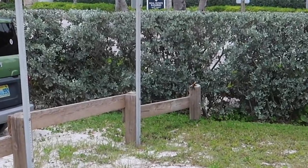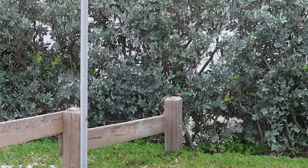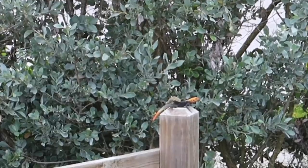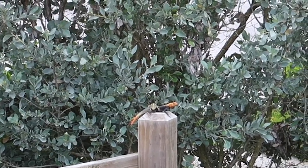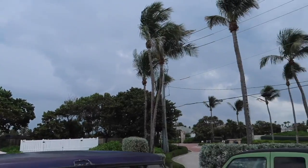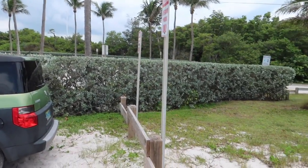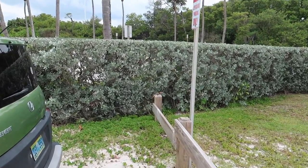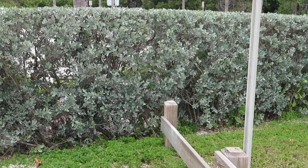There's another one right there with a really bright head. See him on top of that post? Called a red-headed agama, and it is invasive. Oh, there's a male and a female on top of each other, or like mom and a baby maybe. Also just started thundering, so I think we got out of here at just the right time. Oh, there they go, running away.